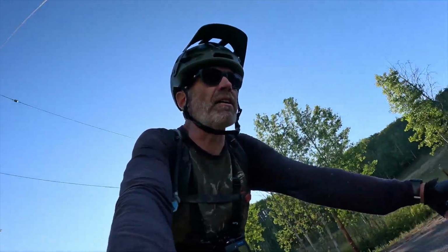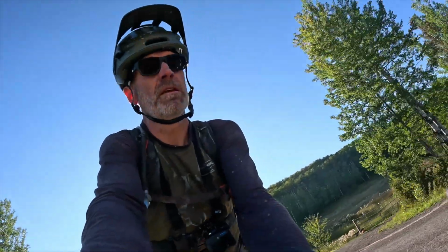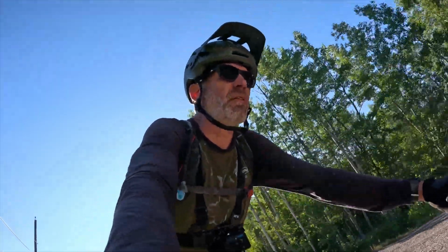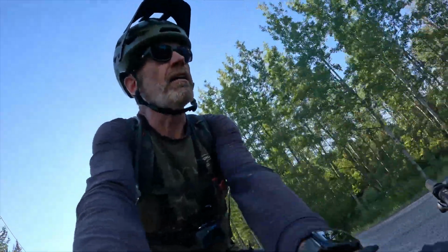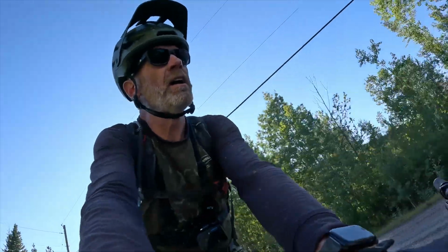That long downhill stretch, with the switchbacks, that would have been a bugger to climb. Still would have been hike-a-bike. But yeah, no, it's a good ride.